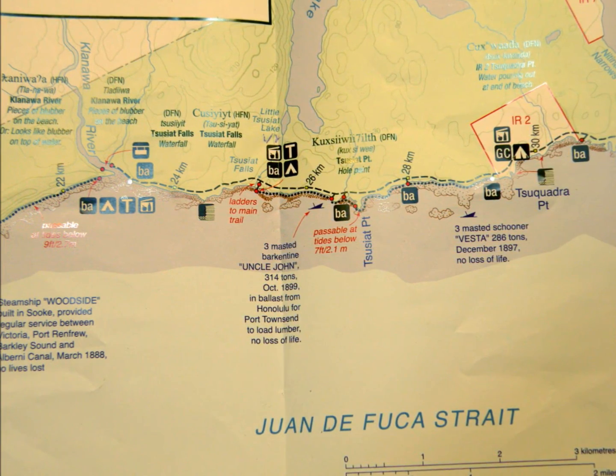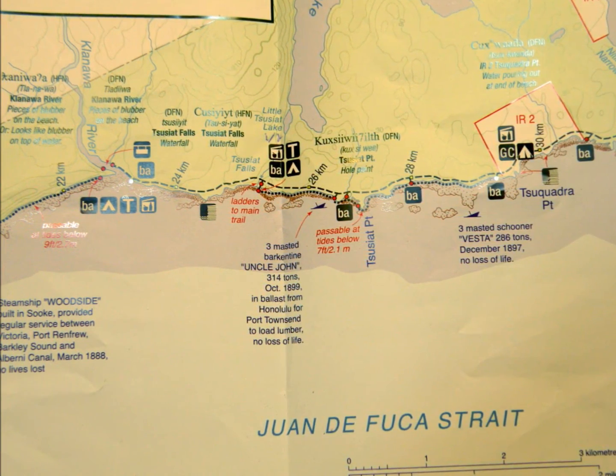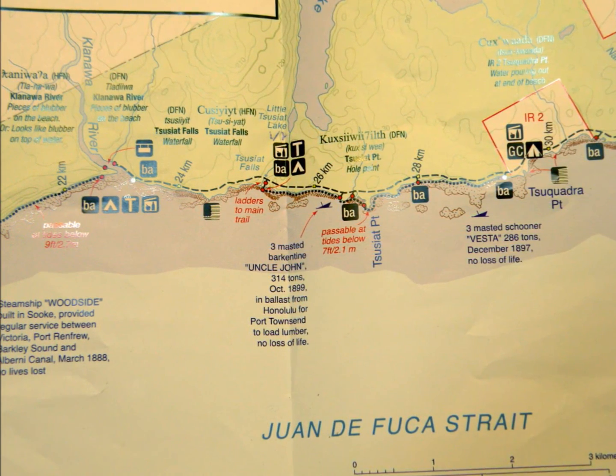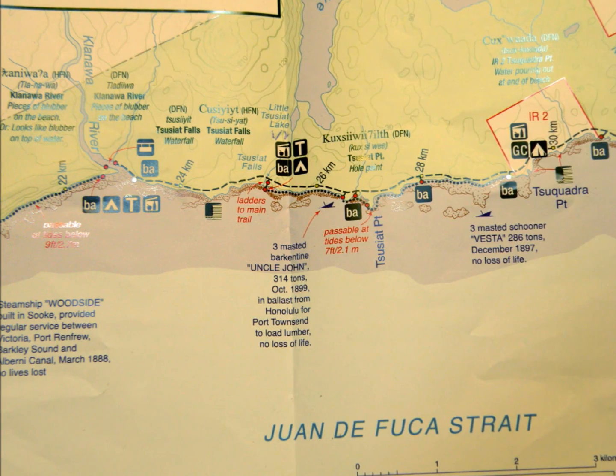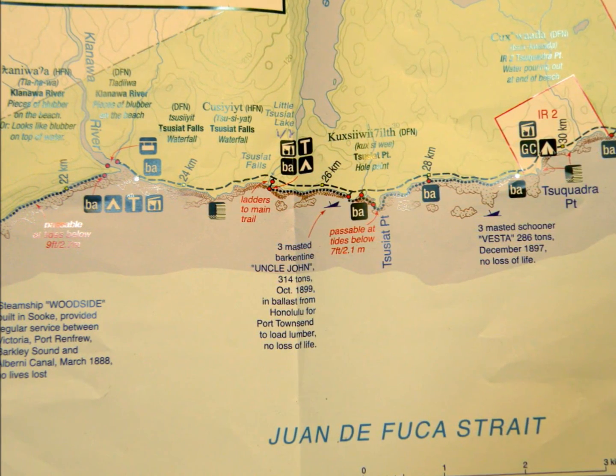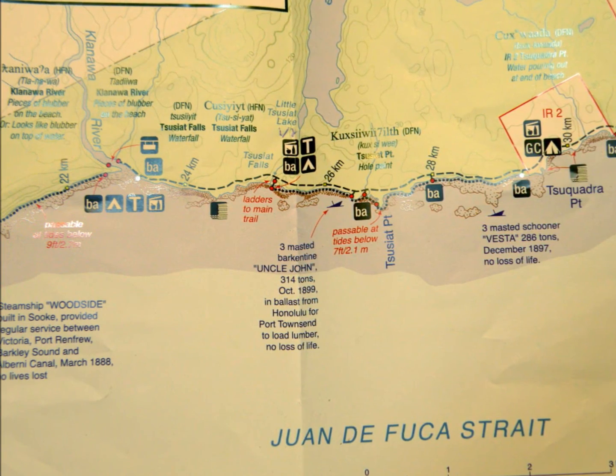The outhouse was way down the beach, and the bear box hidden under a few trees in a different location. It was also very crowded, with both people and driftwood, and we couldn't find any camps under the trees. I recommend pushing on to Klanawa River Camp if you have the energy for it.